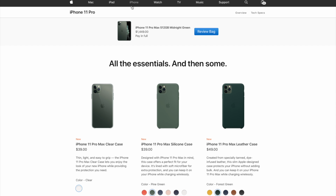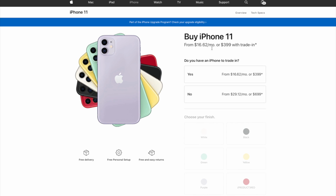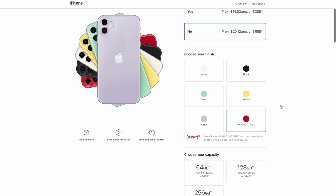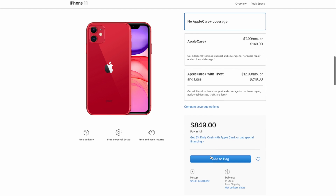Now, we are in iPhone world. Let's go over to iPhone 11. I wonder if they let us buy more iPhone 11s. Or will they just let us buy one iPhone 11? Or no iPhone 11. So there's six. I'm going to go with the product red. 256. Unlocked. And add to bag. Very nice.